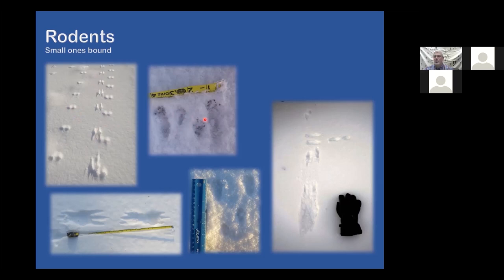Here's a flying squirrel with a sit mark, and then it bounds off. Here's a squirrel. It just face planted itself across this big meadow. I have no idea why it did that. This is a very unusual squirrel track here. I don't know what was going on there.